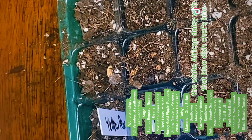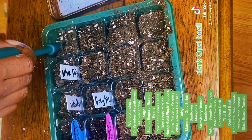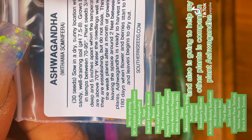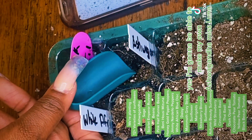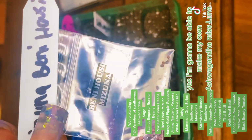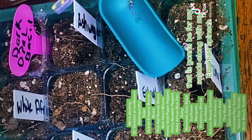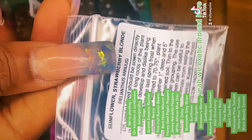The white African daisy with that blue disc, chef's kiss. Dark opal basil, again, a very beautiful plant, and also is going to help my other plants, is a companion plant. Ashwagandha. Yes, I'm going to be able to make my own ashwagandha. Mizuna, that is going to be for my salads along with my Egyptian spinach. Yeah, we exotic around here.